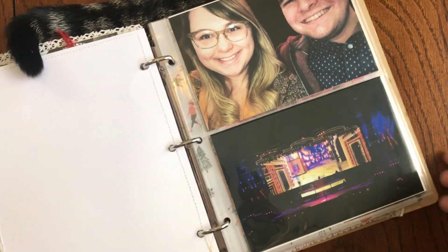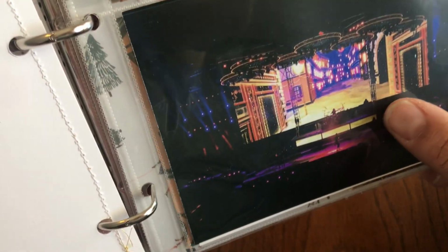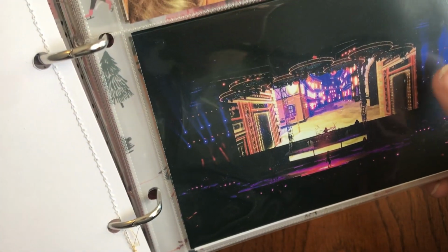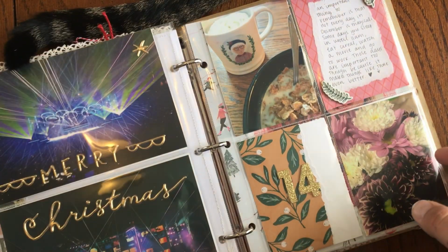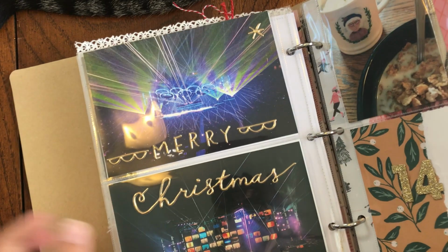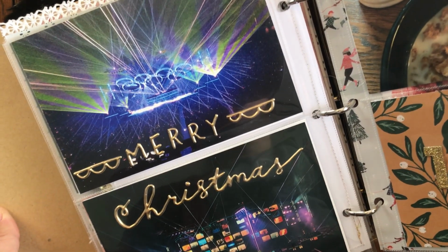So this was a picture of the stage, which as you can see, it was so pretty. So they're down here, and then up there was like the whole entire light show. It was just so cool. I really want to do it again this year, but it is kind of expensive, so we shall see. So yeah, that was the very end, the finale.